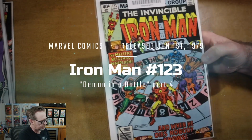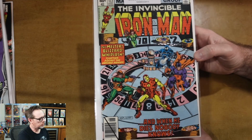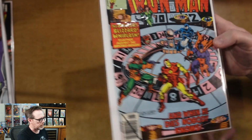123. Awesome cover art by Bob Layton. You've got the characters looking small in that roulette wheel. There's that Melter again, the perfect villain. The Melter's got a weapon. Hopefully it's not like a laser gun, but it's actually something that's going to melt armor.